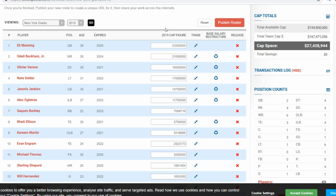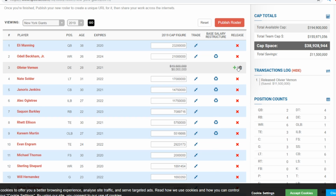Here's my problem. We'll come back to Eli. I don't know if they do it, but I don't like Olivier Vernon with that contract. I don't think he played well last year. He seems a little less athletic than he used to be ever since some injuries. I think he's getting way overpaid. I did not like his game. I think he fits other defenses better. He's listed at D end. I think he's more of a D end. He's playing 3-4 outside linebacker. Don't like it. Get rid of him.